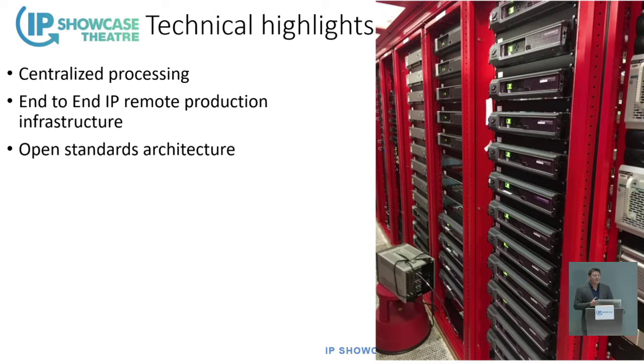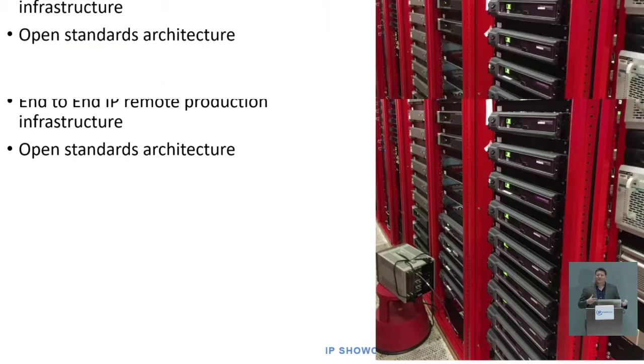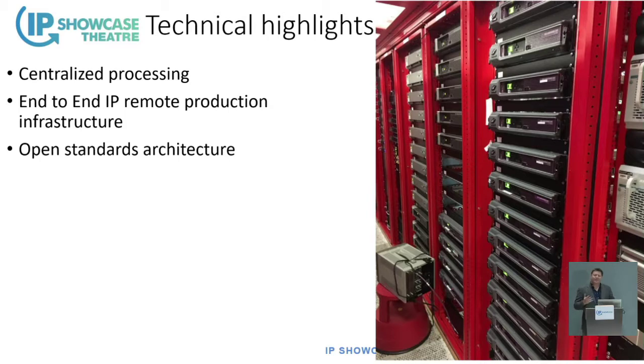So on the technical highlights, everything was centralized. Everything went back to a common room in Stockholm. So all the remote gear, everything, all the processing engines behind them. Again, the camera CCUs were not at the remote site. The camera CCUs were in Stockholm. We're doing IP from the output of the camera straight to the CCUs. We'll dive into that a little bit more. And it's an end-to-end IP remote production infrastructure, leveraging SMPTE 2110, SMPTE 2022-6, AES67, and things like that, which we'll dive into more. And that comes back to the open standards architecture.